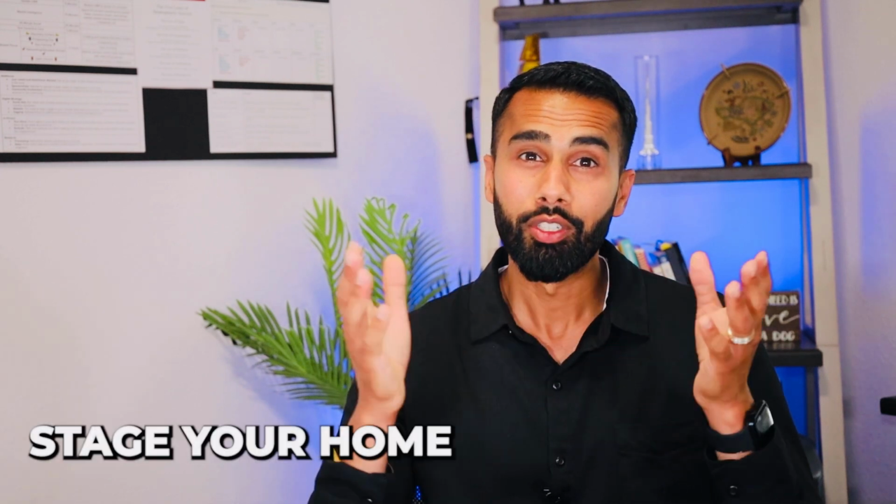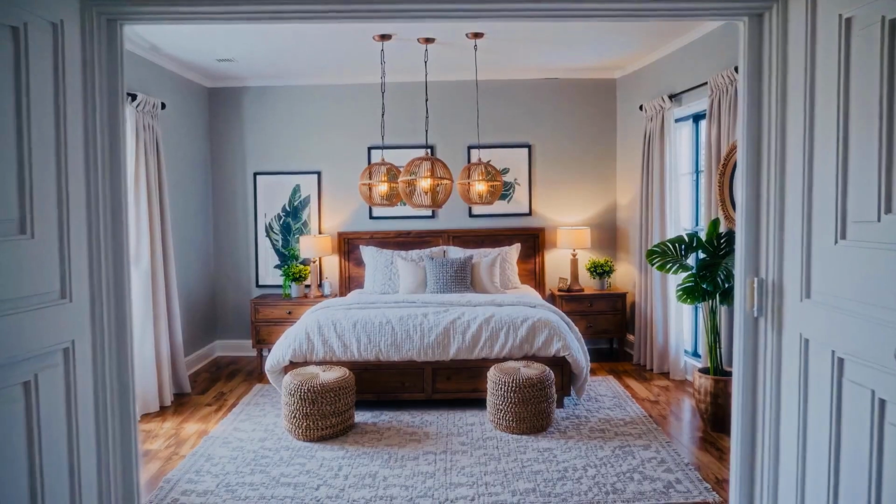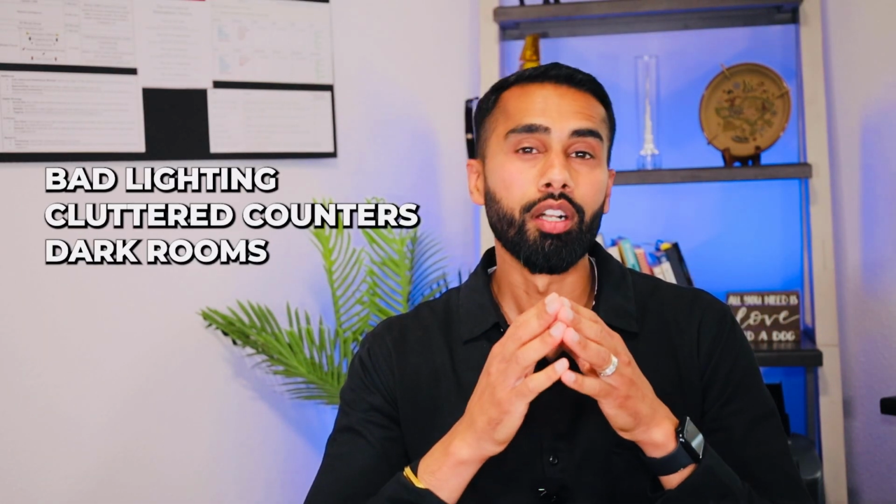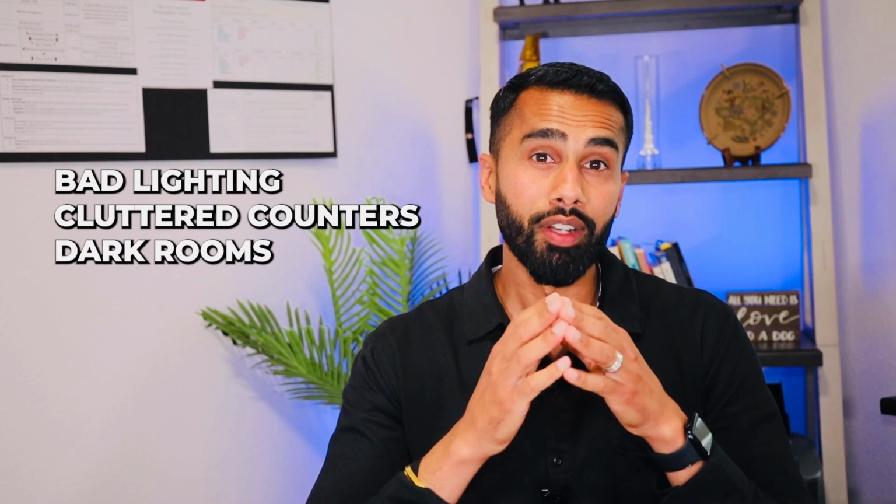Stage your home. You don't need to rent furniture, but a few throw pillows, neutral decor, and fresh flowers go a long way. I always say you're not selling your house, you're selling someone else's future memories. So it should feel move-in ready and emotionally inviting. Bad lighting, cluttered counters, or dark rooms can easily shave thousands off your final sale price or turn buyers off completely.